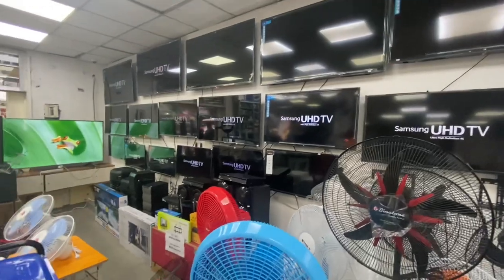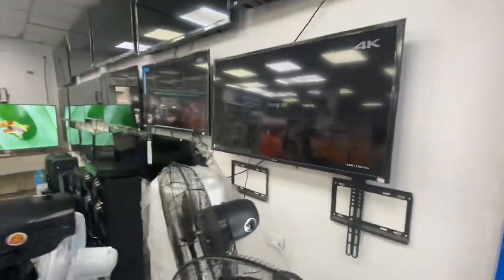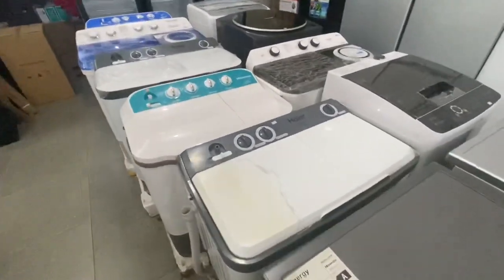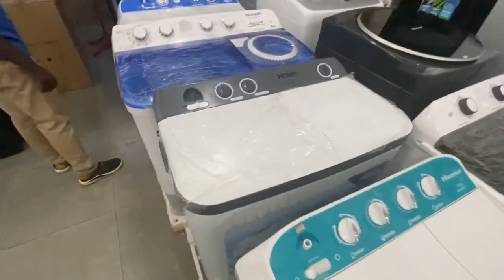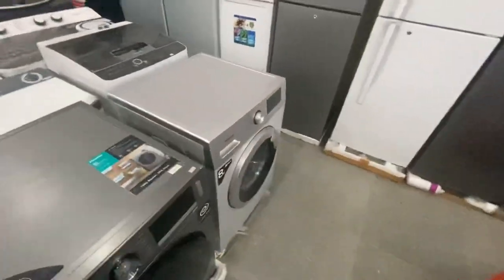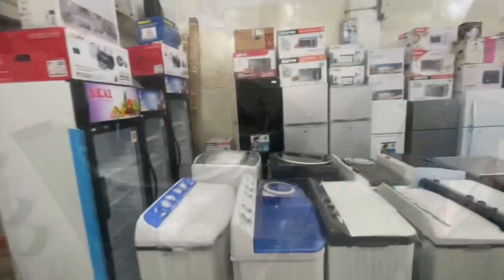They have different kinds and types of strings, different products with different prices. Yeah, this Samsung is $25. These are also different types of washing machines sold at different prices. Yeah, the product is higher, $325. Hisense. Different types. That is Sharp. Let us check the shop to see the price. $750. These are all different prices.